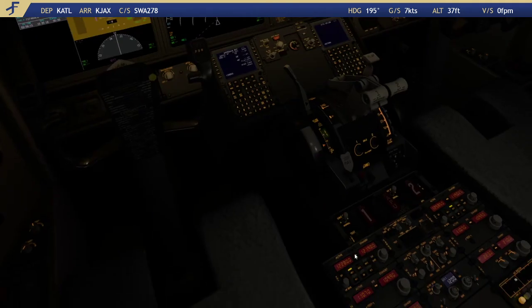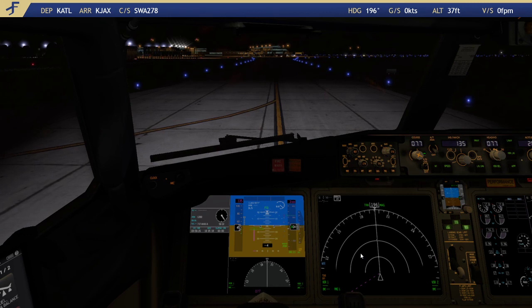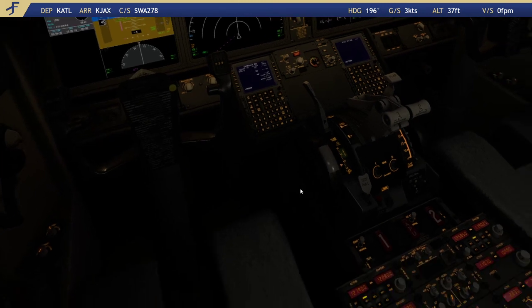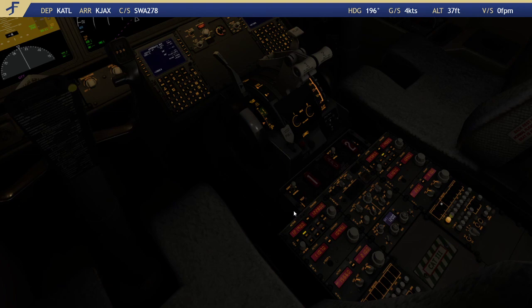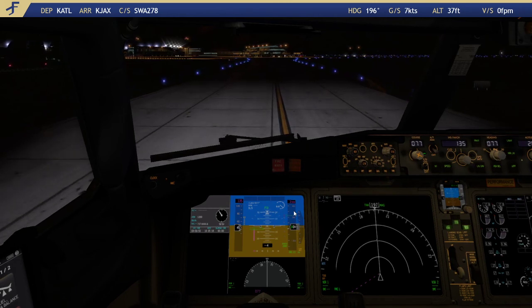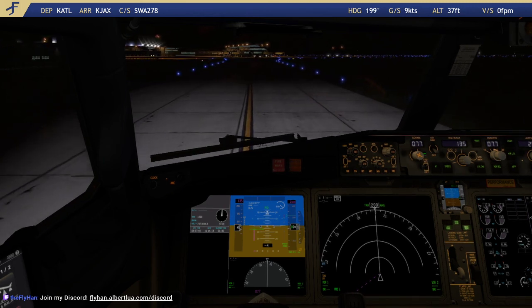Jacksonville ground, 121.9. Jacksonville ground, Southwest 278. Southwest 278, Jacksonville ground, contact Jacksonville center on 124.770. We're on the ground, should we still contact center? Roger, you're just going to the ramp. Alright, cool, I forgot to call someone, so thanks. Cool, have a good night. You too, we'll see you.